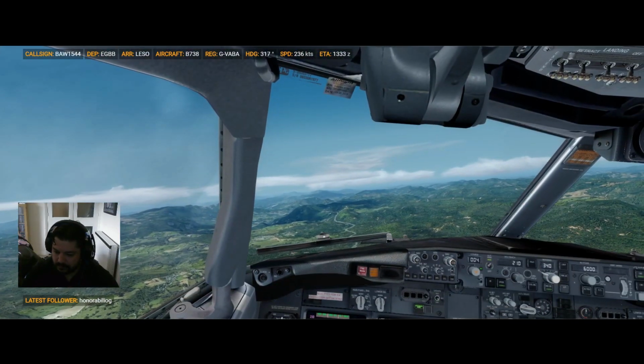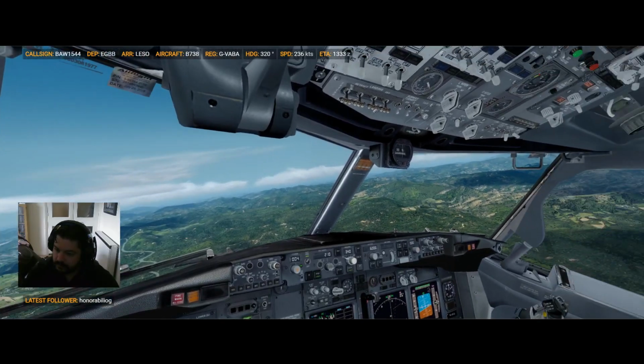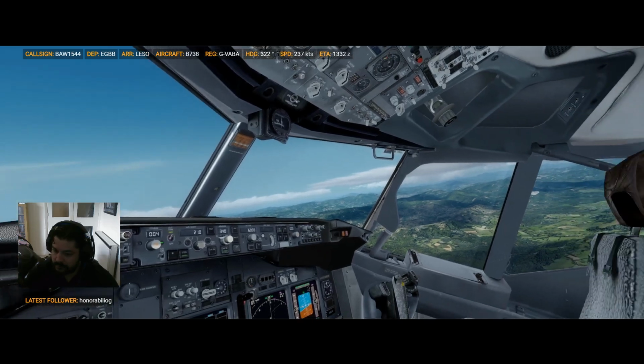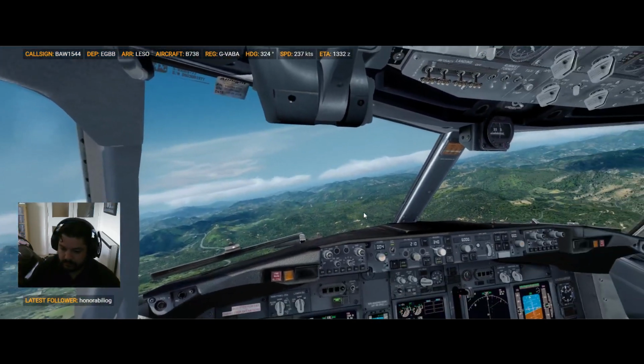Center 3067, with flight level 360, 3067, Madrid Center, Roger. 1544, climb and maintain 6,900.